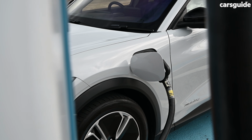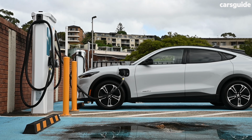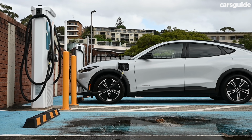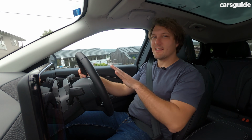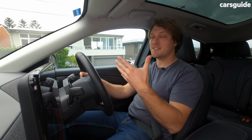In a final charging observation, the port is located at the front left of the car, quite far back from the bumper, which meant at some stations I had a hard time pulling the fast charging cable out far enough to reach. In this increasingly busy mid-size electric SUV space, it is getting increasingly difficult for cars to stand out.